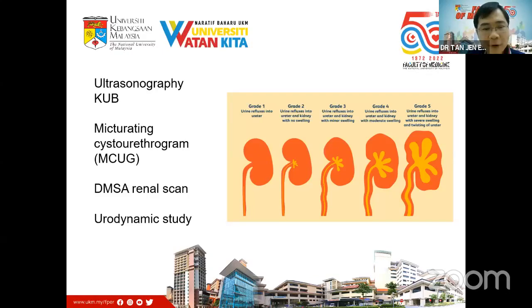Okay, so for follow-up of this condition, the frequent investigations that we need to do, of course, are your ultrasonography and MCUG to look for features of reflux nephropathy as shown by Prof. Faizal earlier. Also the MAG3 or DMSA renal scan is needed to look at the function of the kidney and see whether there's scarring as a result of the reflux nephropathy. And in certain cases where they don't respond well to your anticholinergic and CIC, a urodynamic study will help you to determine what form of bladder status the patient is having.